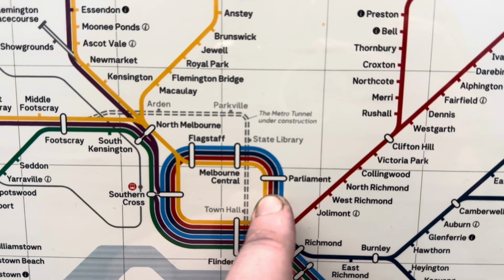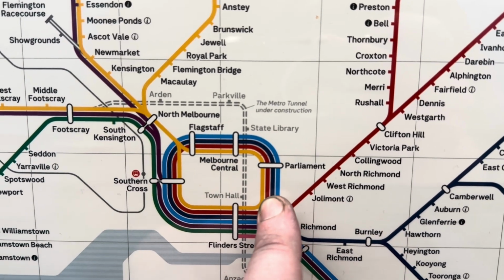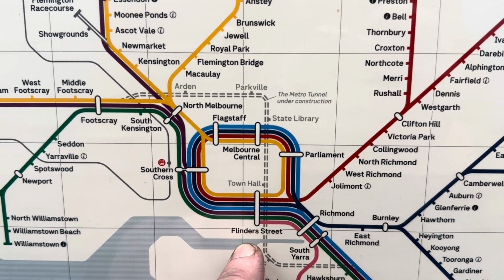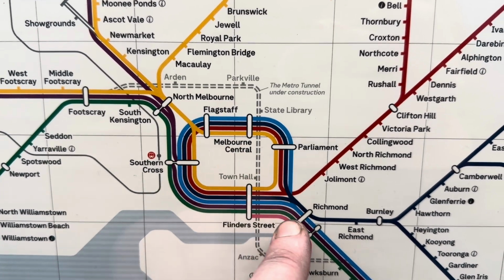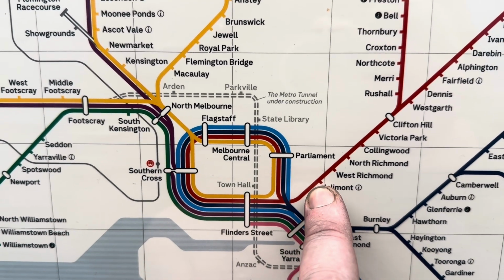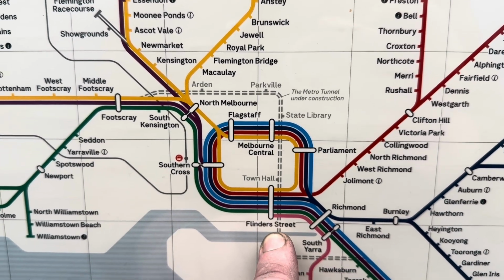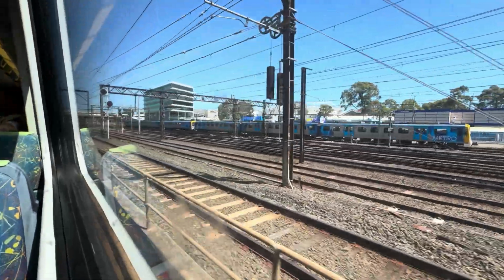Currently here at Parliament, but even though the yellow line shows you going back to Flinders Street, it's not doing it at this time of day, I don't believe, so I'd have to get a train to Richmond or Jolimont and then just double back to Flinders Street, and that's what we're going to do right now. There we go, we're out in the open.